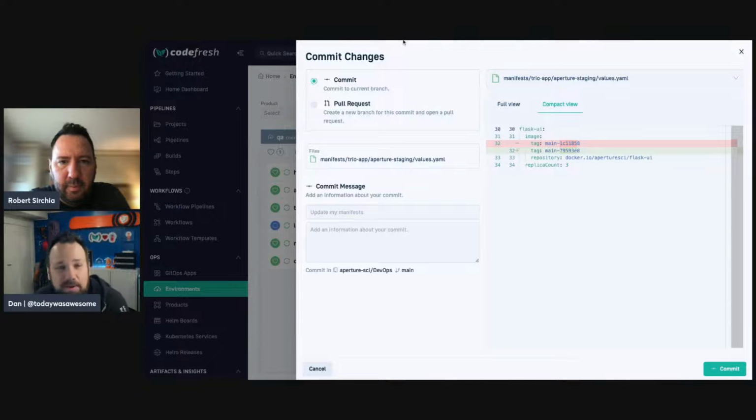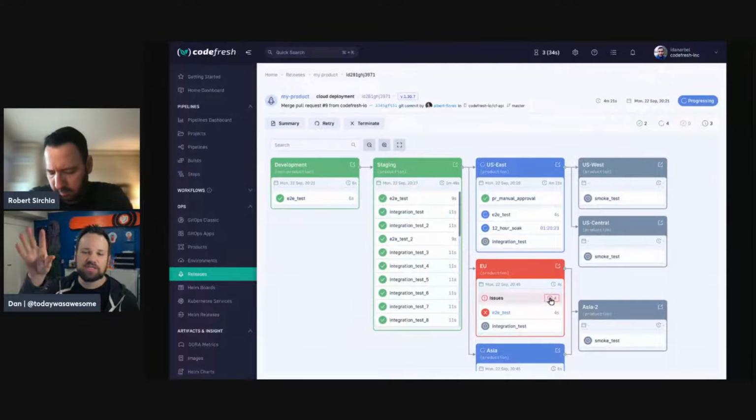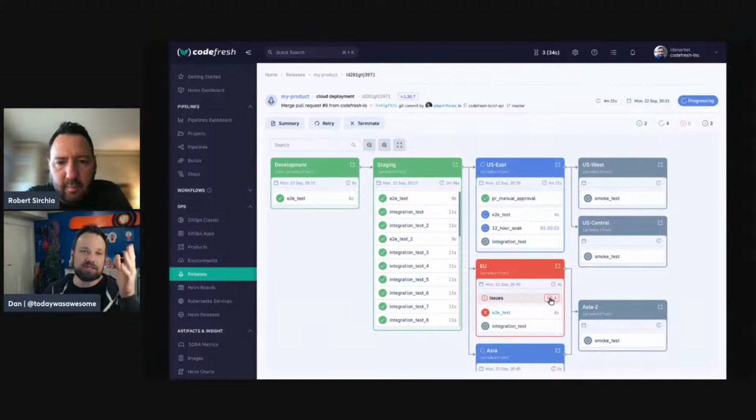What we're going to be demoing in Paris, and this is just a picture, not a live demo, is the ability to stage out your changes. Here we go. I have multiple environments: one for staging, a US East, an EU, and this can represent hundreds or thousands of Kubernetes clusters. An environment isn't a single Kubernetes cluster. It could be a mix of Kubernetes clusters and namespaces and whatever.